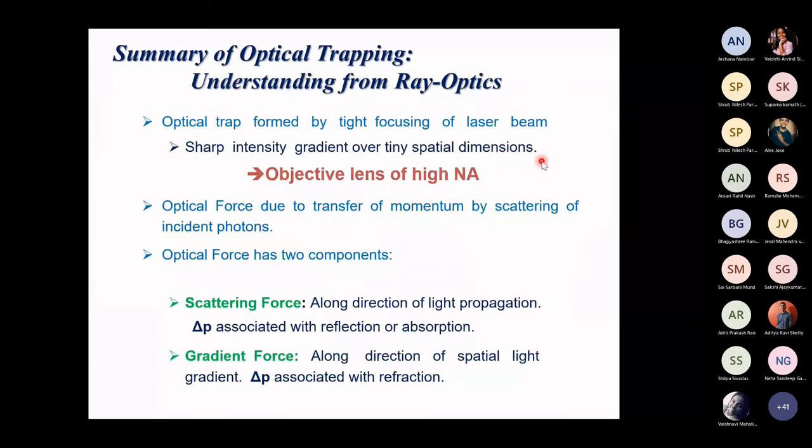Now, let us summarize what we have learned till now. So, summary of optical trapping. We have understood that an optical trap can be formed by tight focusing of a laser beam, which is nothing but a sharp intensity gradient over tiny spatial dimensions, the micron region. Okay. And how is it possible? With an objective lens of high numerical aperture. I will come to this thing. Take it from me that it is possible with an objective lens of high numerical aperture. Okay, that will focus the laser beam very tightly.